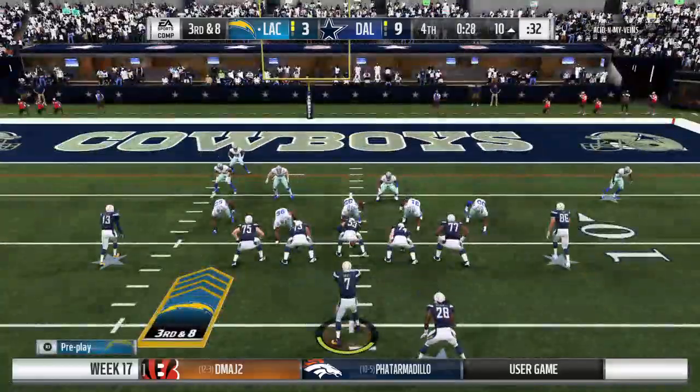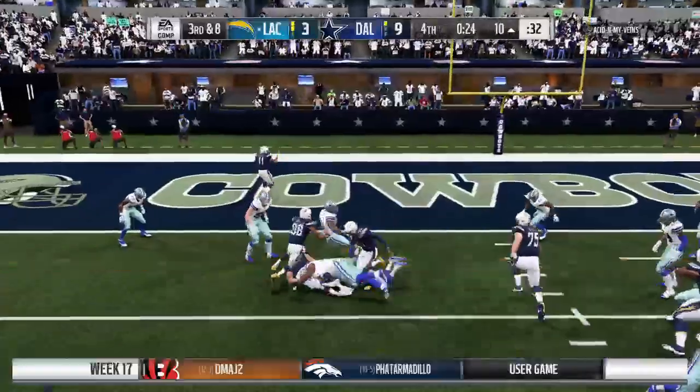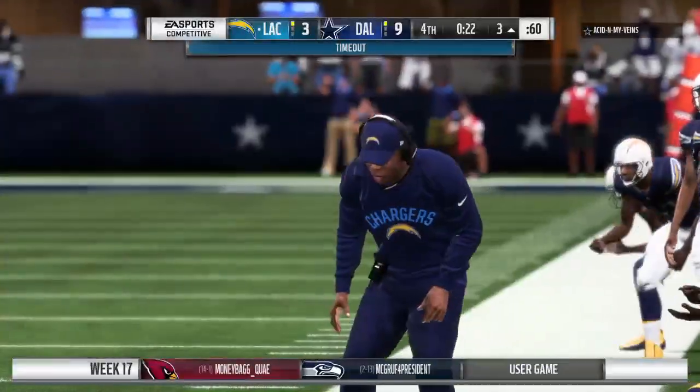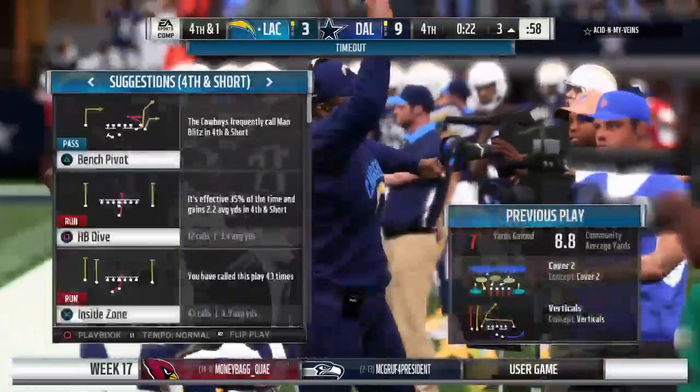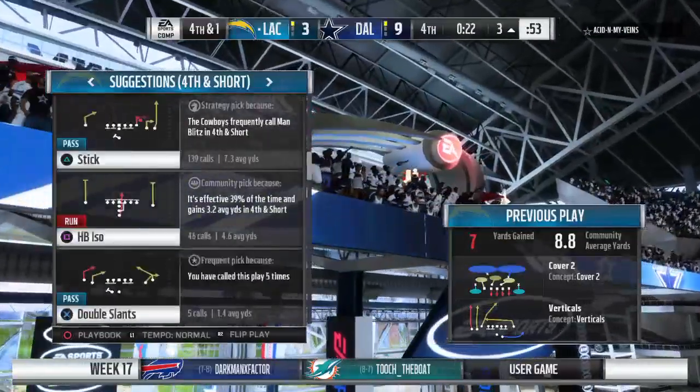They still got 2 timeouts. Got to start using them, don't they? You absolutely have to. You saved them for this situation, but you have to use them. The quick slant caught. Now the Chargers will use the second of their timeouts as they stop it with 22 ticks to go in the fourth.